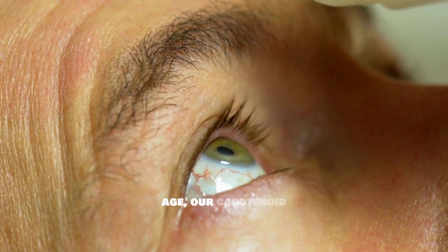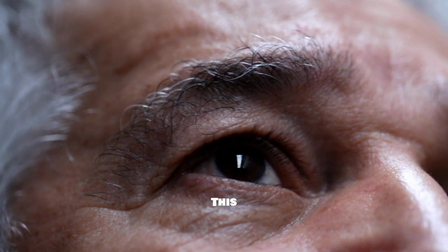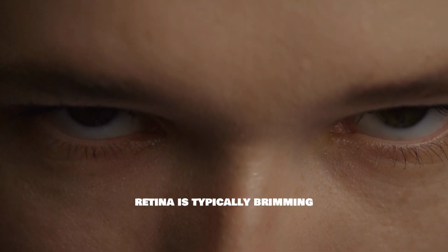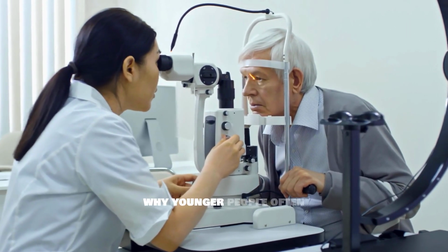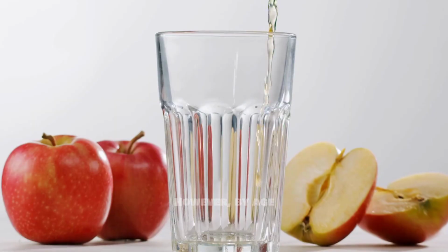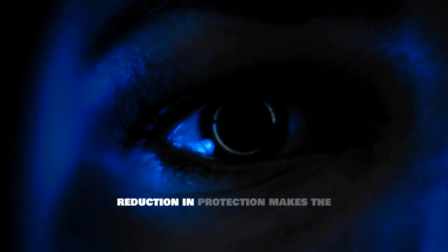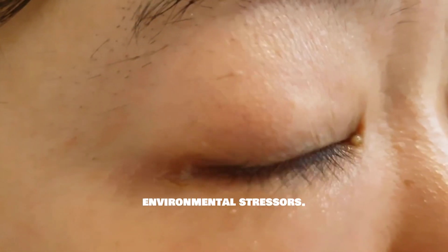Unfortunately, as we age, our carotenoid levels naturally decline, leaving our eyes more vulnerable. This decline is a major factor in the development of age-related vision problems. At age 20, your retina is typically brimming with antioxidants, providing robust protection. This is why younger people often have sharper vision and are less susceptible to eye strain. However, by age 45 to 59, antioxidant levels in the retina are significantly lower. This reduction in protection makes the eyes more susceptible to damage from blue light and other environmental stressors.